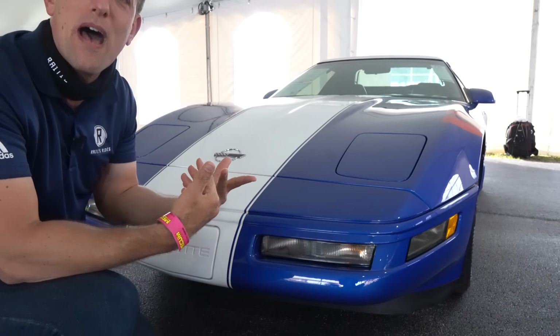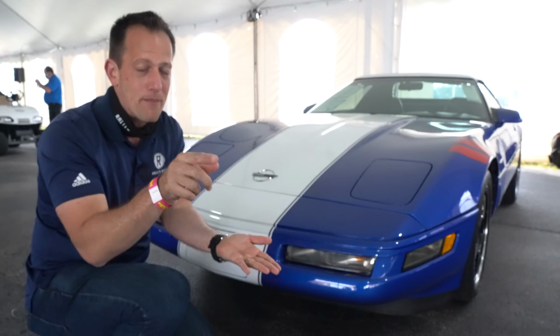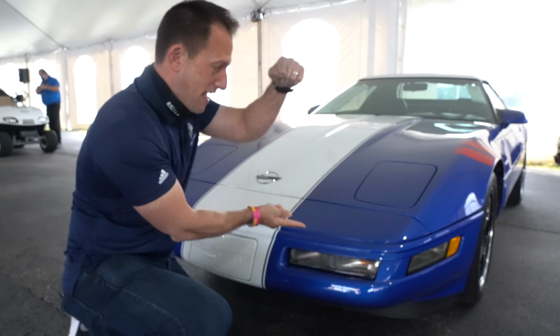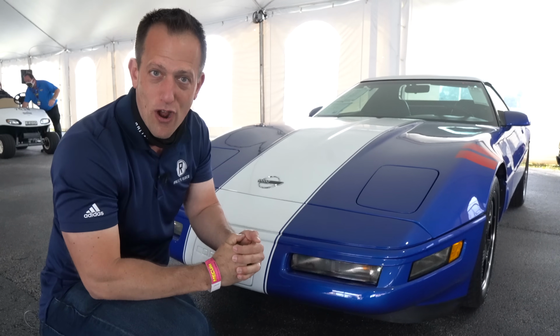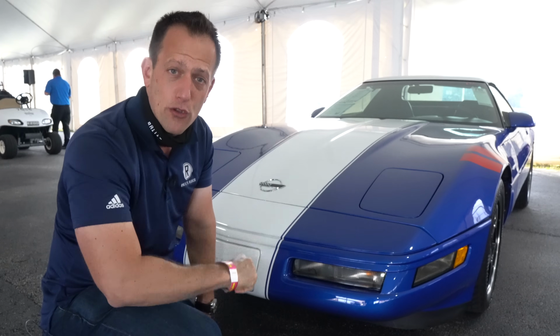And what's wonderful about a C4 Corvette, they don't just pop up, and that's why I didn't say pop up. They flip up, they actually spin and rotate when you turn on your headlights, and it's just a cool little thing. And you'll see when we pop the hood how those headlights are positioned.